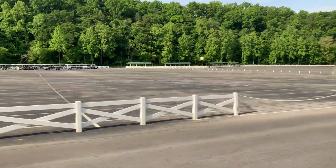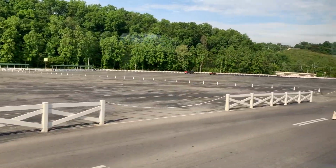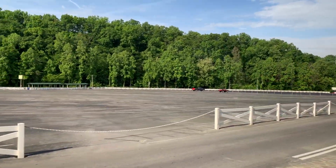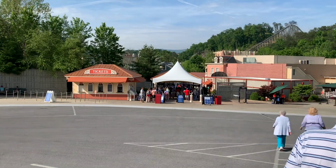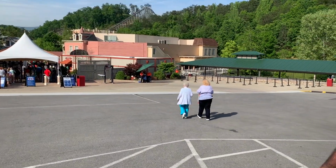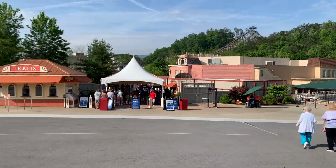This is part of their extensive parking lot, very much like Disney World and Disneyland. Because of the pandemic, there weren't a lot of cars here because they're operating at half capacity. This is the entrance to Dollywood. There's the time saver booth, that green umbrella. So I'll go check those guys out first and then get in this crazy line.